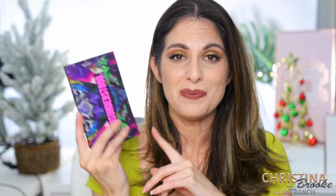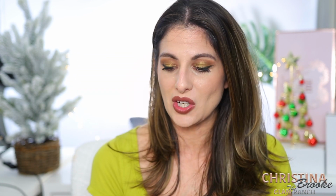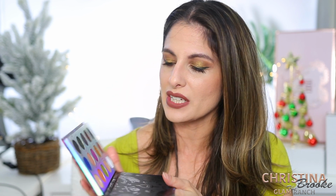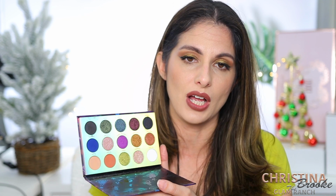And okay, there's the Misunderstood palette. This is one that I bought from Colourpop. Now, I do remember liking the performance of this palette, but I never grabbed this palette. I don't know if it's because of the colors in it, but I just don't grab it. Now, I do feel like some of these colors are very unique to my collection. I don't think that I have a lot of these tones.